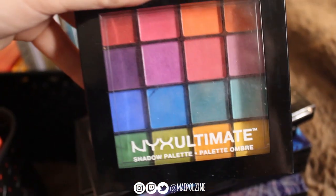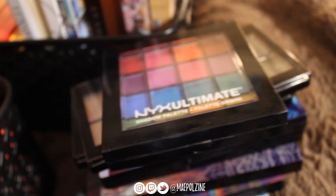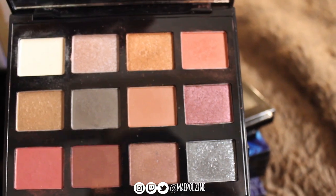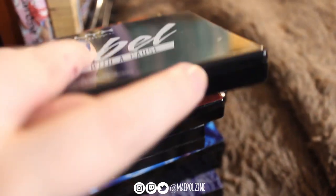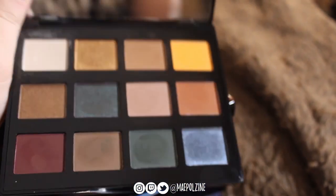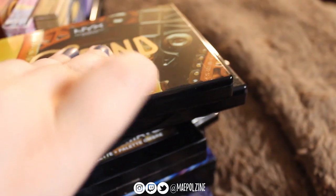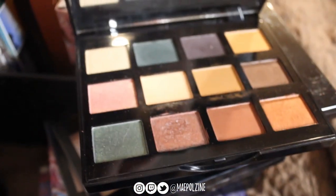Then we have the Ultimate Brights palette, which I like using for any type of fun look. And that's Drugstore. Then we have the Ignite palette, which looks like this. And then we have the Rebel palette, which actually was ASOS exclusive, but I got it off the NYX website, like most of these guys, which kind of looks like this. And then lastly, for NYX and the Drugstore, we have Grind. Which looks a little something like that.